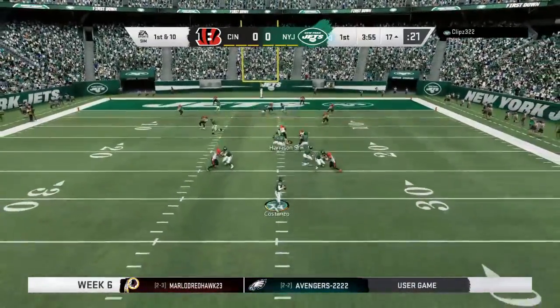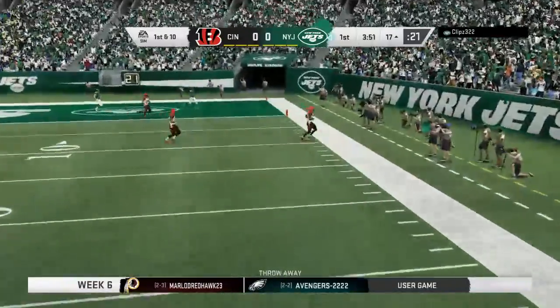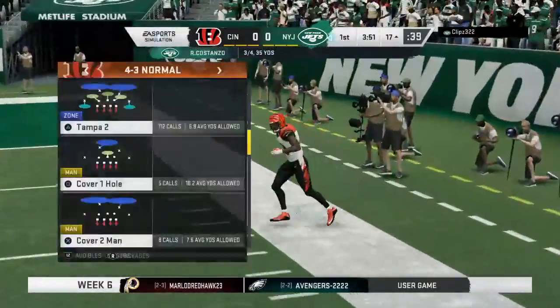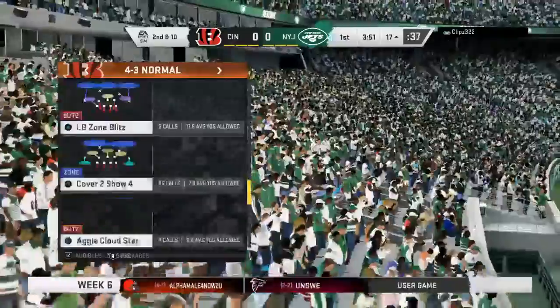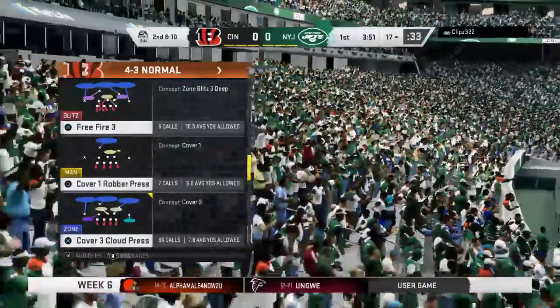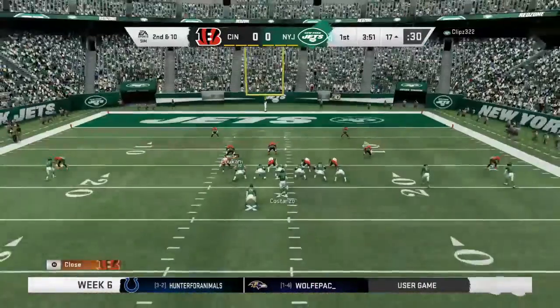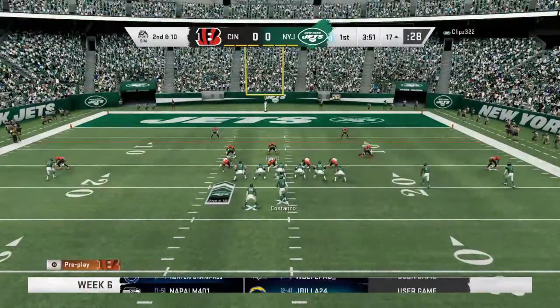They'll drop the throw. Escaping the pressure right. And they will not get the connection there. It's incomplete. Got out of the pocket. Didn't look like he had anybody open, Charles, so just gets rid of it. And a good play by him. If no one's open and you don't have a running lane that you want to take, make the right choice. Get rid of it. Live to fight another down.